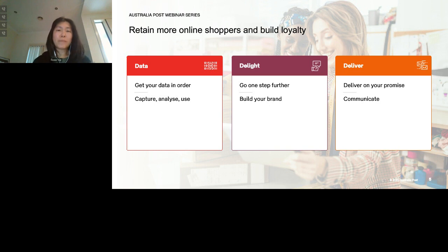So back to the 3 pillars, and I've got a bit of timing here to get to. So just very quickly on the data pillar, what I mean when I talk about the data pillar is really two very strong perspectives you need to look at in terms of your data. One is essentially getting your data in order, and what I mean by that is ticking off all the basics.